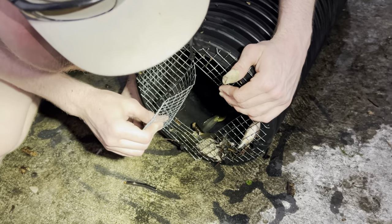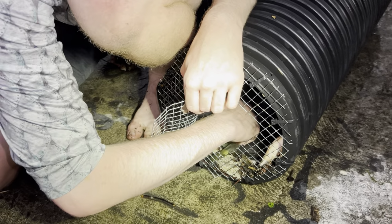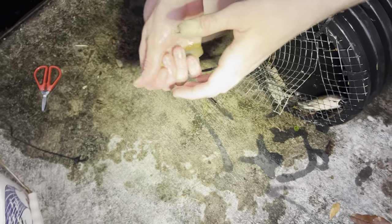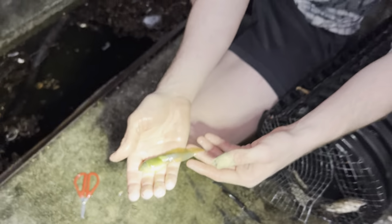Rob, what is that? It's slimy. What is what? This right here. Oh, what? Bro, what is that? Oh my God. That's a tadpole, bro. That's the biggest tadpole I've ever seen. What in the world, bro? That thing's nearly a frog.